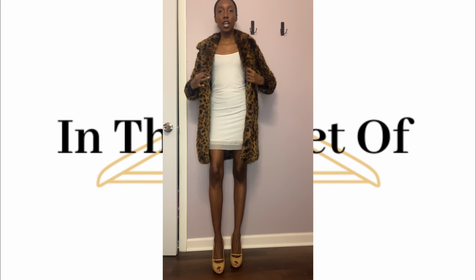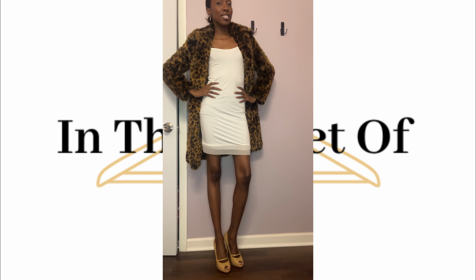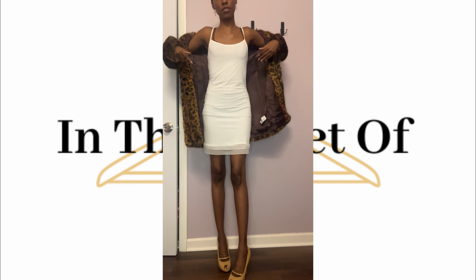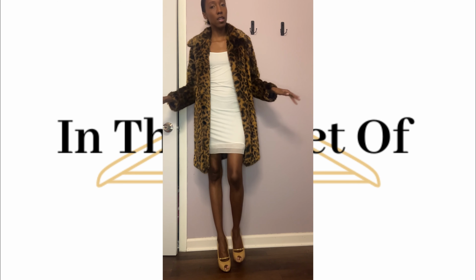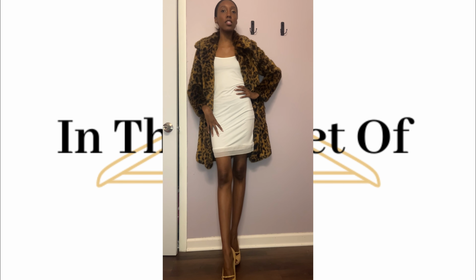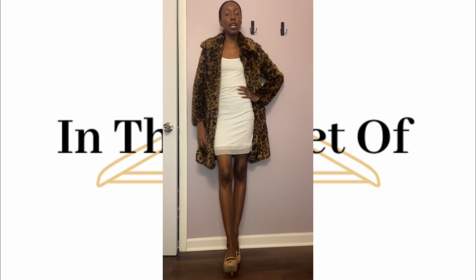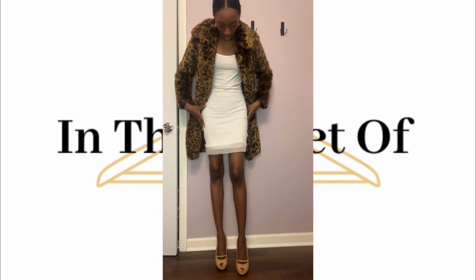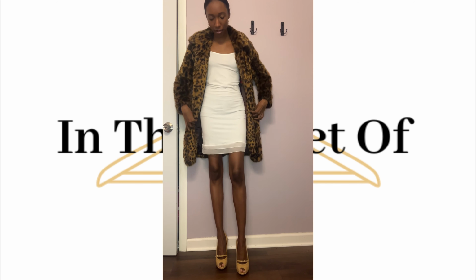This is a keeper. But you know what is for sale? This Intimissimi slip dress. It's a white slip dress. It's a bit sheer, so you gotta be careful if you're gonna wear this out. You know, girls gotta be safe. But I actually bought this to wear outside, and I did wear it outside. It was nice. I liked it. I really did. I just didn't think that it was flattering on me. So maybe someone else will find it a little bit more flattering.